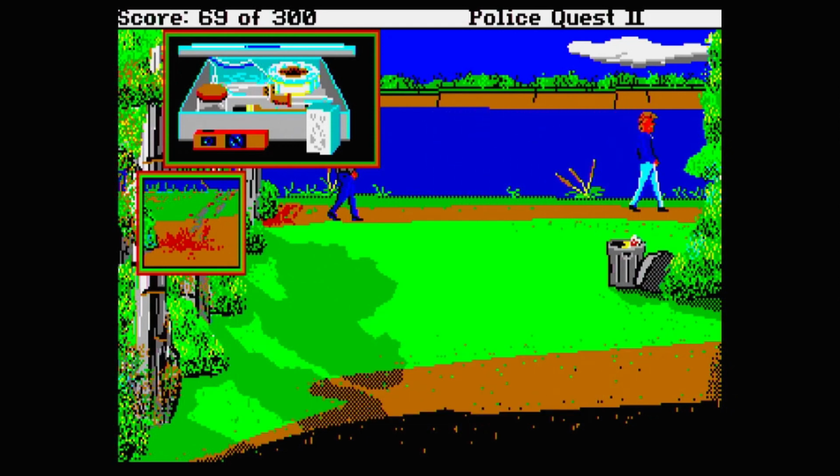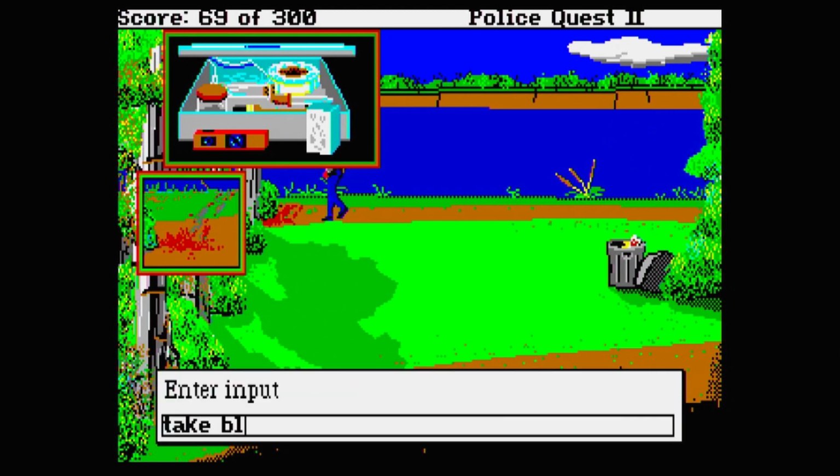Alright. So what we've got to do here is we can take a blood sample.